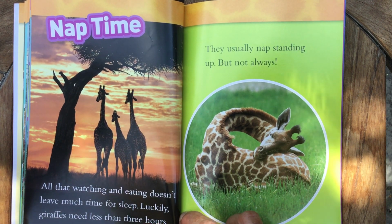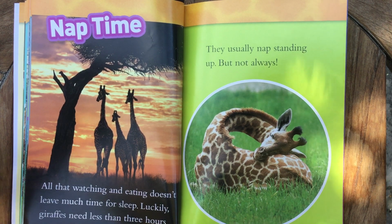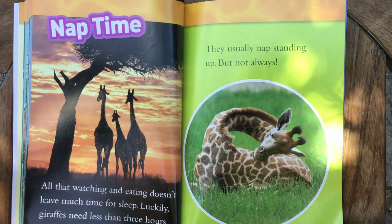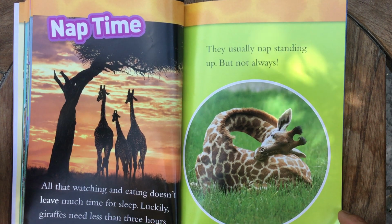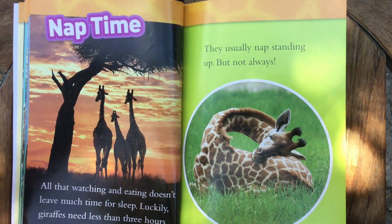Nap time. All that watching and eating doesn't leave much time for sleep. Luckily, giraffes need less than 3 hours of sleep every day. My goodness, I think you get probably 6 to 8 to 10 hours of sleep. These guys only get 3. They usually nap standing up, but not always. This guy's laying down.